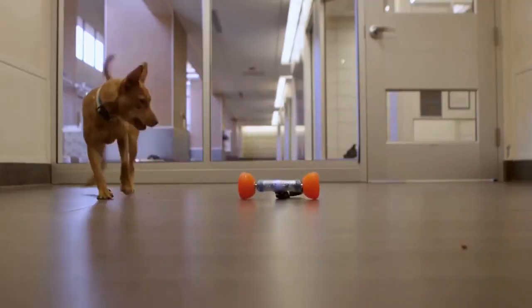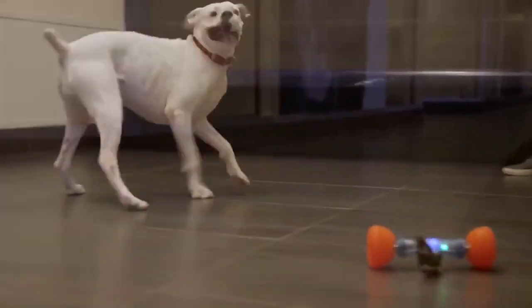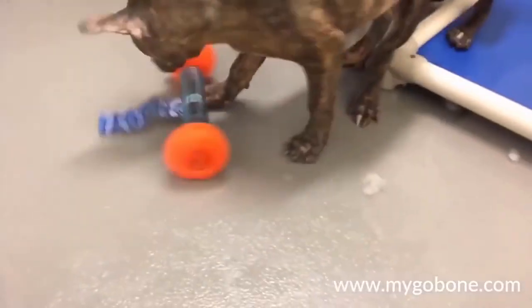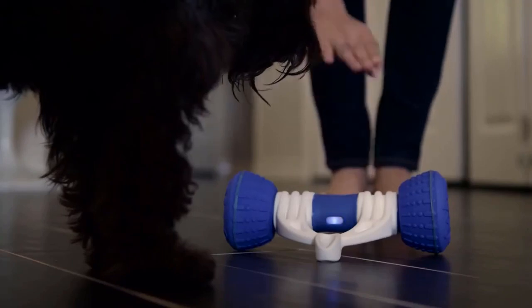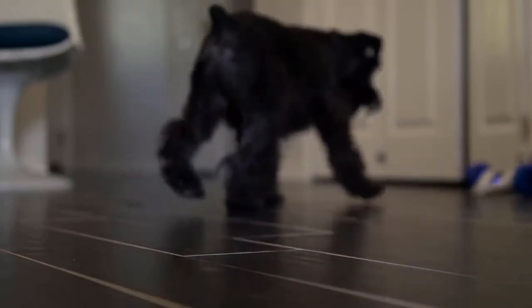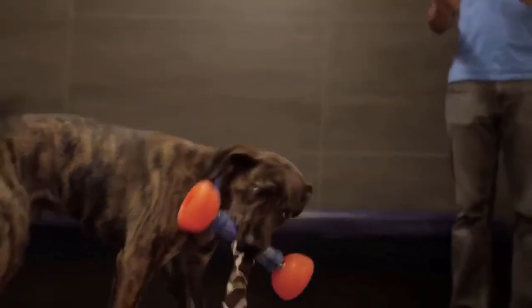The GoBone actually moves around the floor by itself, providing stimulus and satisfying your dog's natural desire to pursue prey. Its innovative software personalizes its movements for your pet based on its age, weight, breed, and play style. When you're home, you can use the GoBone to entertain your dog when you're busy, tired, or during bad weather. It's also perfect for pet owners with small, tight living spaces.